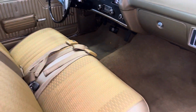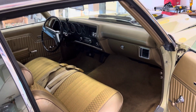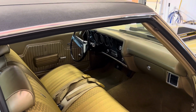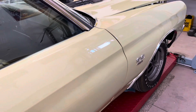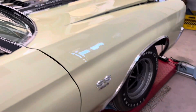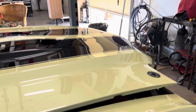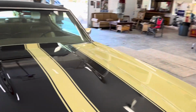The seat belts in this car dated the fourth week of 1970. This is an automatic on the column LS6 Turbo 400. As you can see, Gobi beige, code 50B with the black vinyl roof, which I'll show you in a little bit when I raise the car up. But all 5 of the wheels are dated December the 30th, 1969. Really nice car. So now let's lift the hood and address some things under the hood.